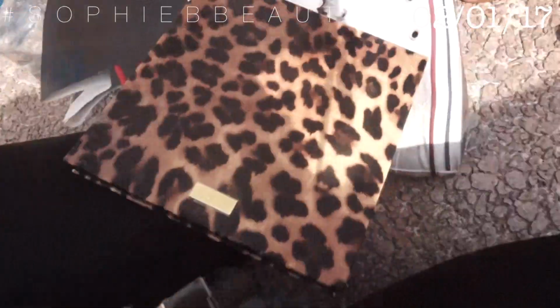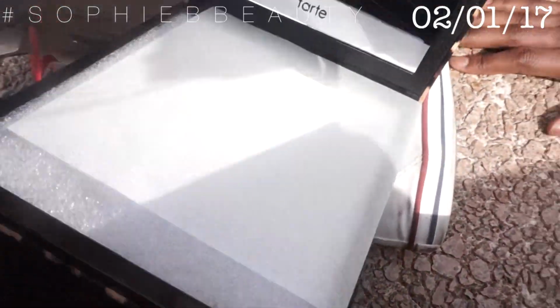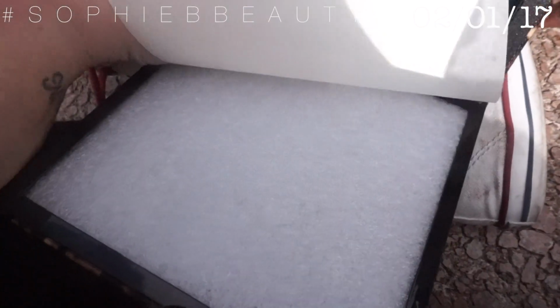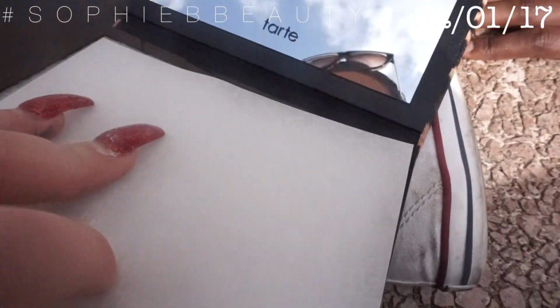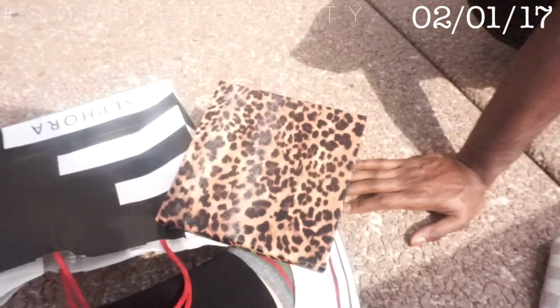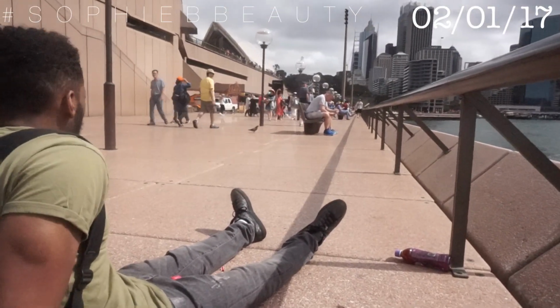But it looks like this. It's leopard. It's kind of similar to my Z palette, my leopard Z palette. And then it's got a massive mirror with me, hey, and the sun. I'm not gonna blind you guys. And then an empty palette, basically. I was gonna buy one of their new palettes, but I decided against it. I thought I would just buy it online at a later date. But currently, just waiting for John and Wayne now.